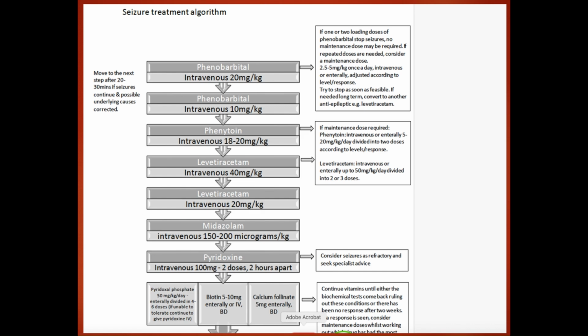I think somebody put in the questions before about the ongoing consideration of regular maintenance therapy. And you can see in the box to the right, that's not always required, but if there's ongoing seizure activity that has been controlled but needs ongoing treatment, and based upon the background story, we can continue that as a regular daily dose of 2.5 to 5 milligrams per kilo, either IV or enterally, adjusted to the blood levels and the response.